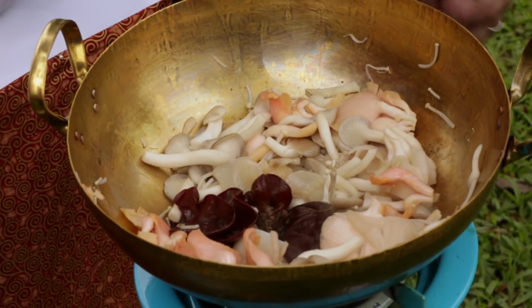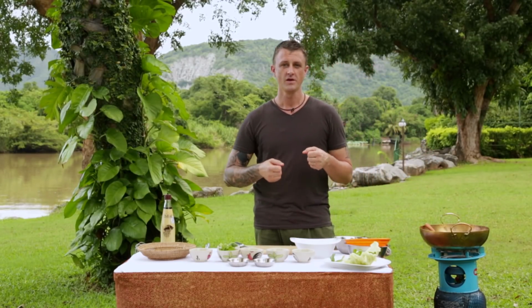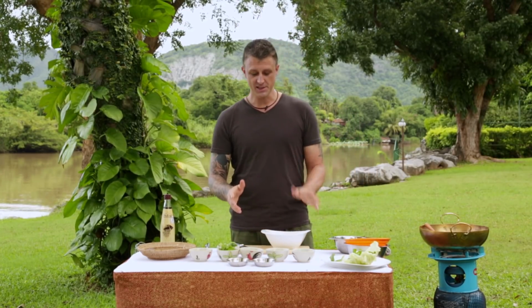Okay, so the mushrooms look perfect. Just turn the gas off, but leave them in the wok so they stay warm. This dish is best served when it is just warm room temperature. Don't let it go cold. Next, we make a dressing.